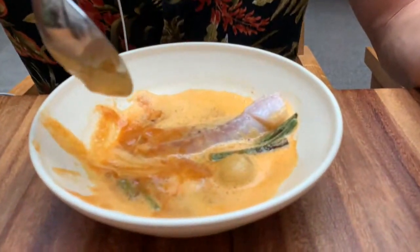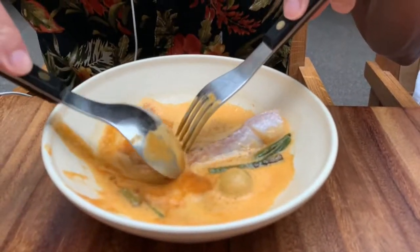It's very good. It's very tomato forward. The fish is cooked perfectly. I'm just getting a lot of tomato. Yeah, the broth is really good. Let's go in for one more bite.